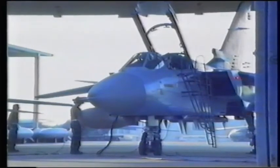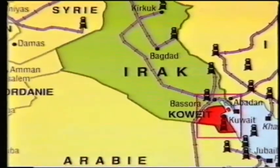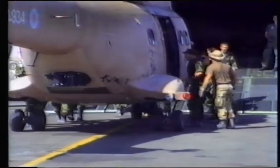All these skills were soon to be needed in the Gulf War, and Tornado was to prove itself in combat far sooner than anyone could have imagined, because the Iraqi army invaded Kuwait on the 2nd of August 1990. Saddam Hussein angered the world to such a degree that an international task force was sent into the region to counter the Iraqi aggression after a request from Kuwait.